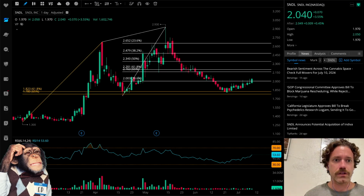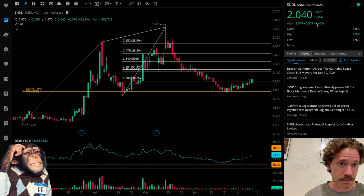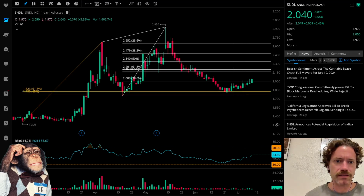Generally, just looking at the Sundial, or I should say SNDL chart, which did close on the day today, Wednesday, July 10th, at $2.04, being up a little over 3.5% on the day. It does look pretty good. It does look like we have seen a bounce here. As far as the cannabis stocks go, I typically tend to follow Tilray. That's the one that I hold, and it did hold above $1.60, hitting a low of $1.61. Not going to pull up the chart here, but it did bounce right around where I thought it would. And so SNDL is doing basically the exact same thing.